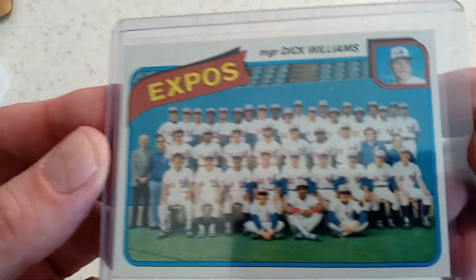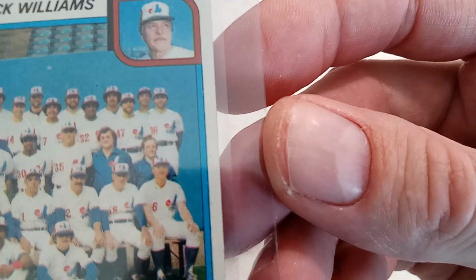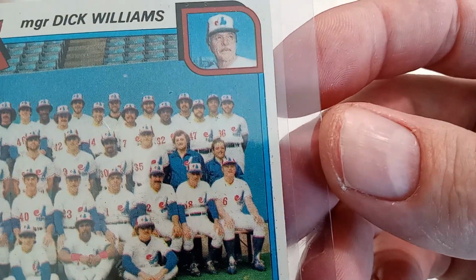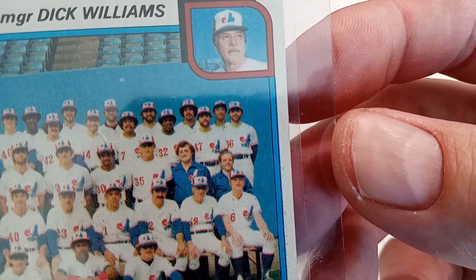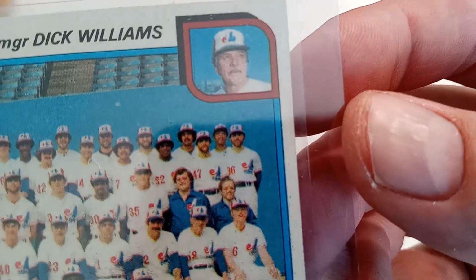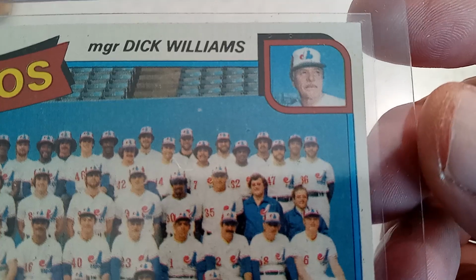Here's another keeper, and you might be saying, why? Well, if you look closely, number 32 is Tim Raines. Tim Raines wore number 32 that year. That's Tim Raines.